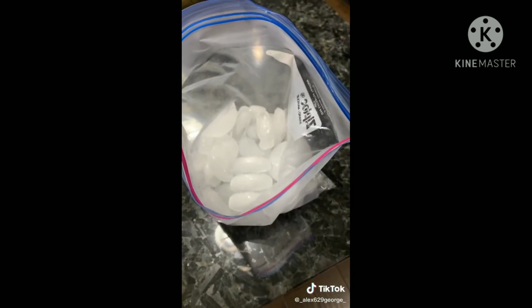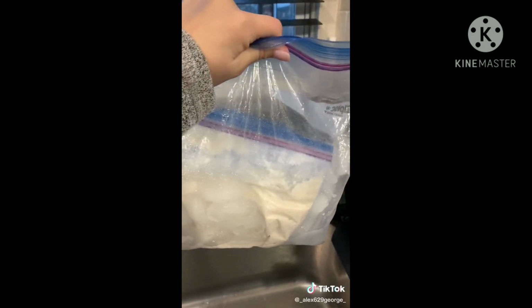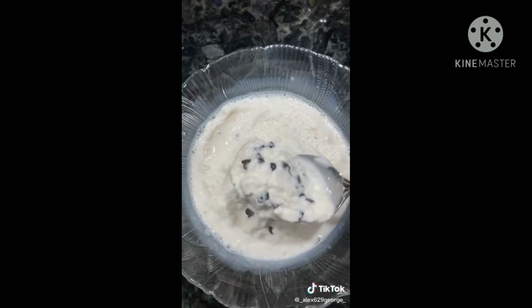Seal it up. Take your bag of ice and add a ton of salt. Take your sealed bag and put it into the bag with the ice and the salt. Now you're going to shake the bag around for 5 minutes. It should start to get hard. Take it out of the bag and squeeze it into your bowl, and there you go. Now you got fresh homemade ice cream.